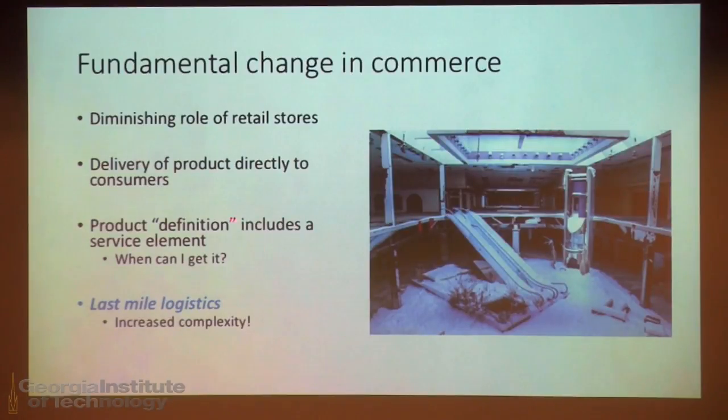One thing to think about is that the definition of what a consumer is purchasing, the product that they're purchasing, is also something you should think about. It's not just the physical item anymore, but also the level of service that comes with that item. So you're purchasing a widget, but you're also purchasing that you will get it in 2 hours, or that you will get it in 1 week. That service element is embedded in some sense in products, and the same physical product might be provided by different providers with different service levels, and those are different products from that perspective. When can I get it matters.